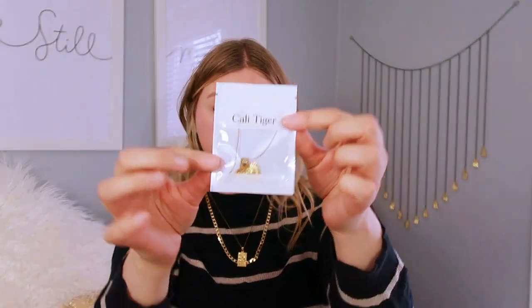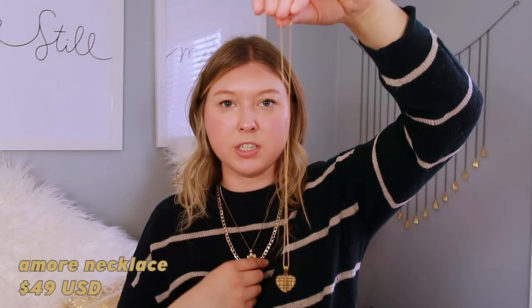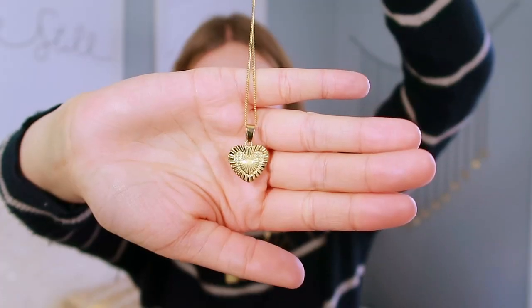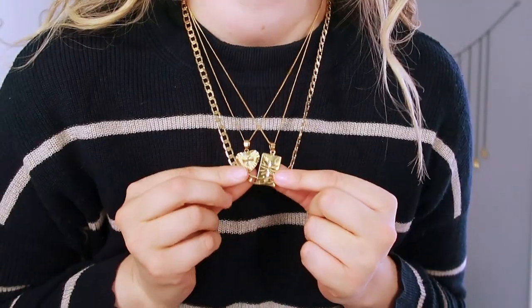The last necklace is this really cute heart pendant one. This is what this one looks like. So very similar to this sort of chain. That one's really pretty. I really liked the heart pendant. I just thought that was really pretty. This is this one. They don't feel very heavy. They feel very light and they definitely go down lower. I think they look cool.